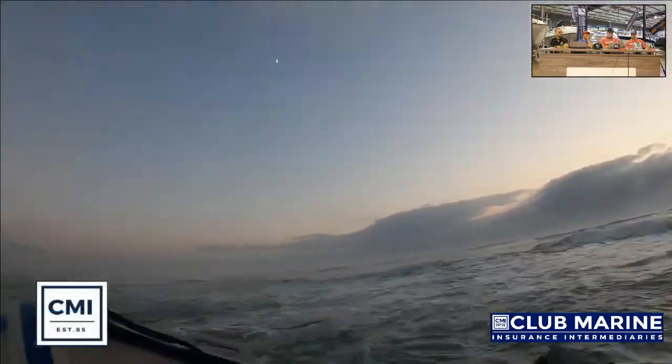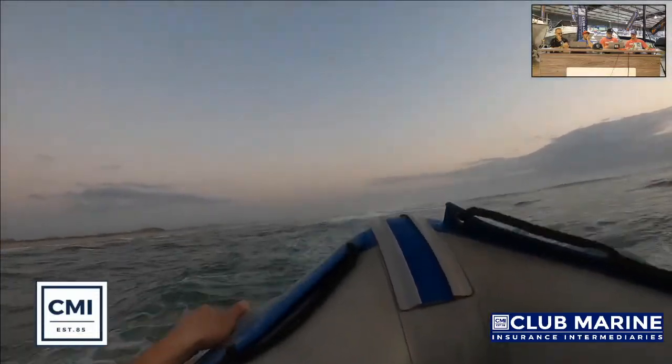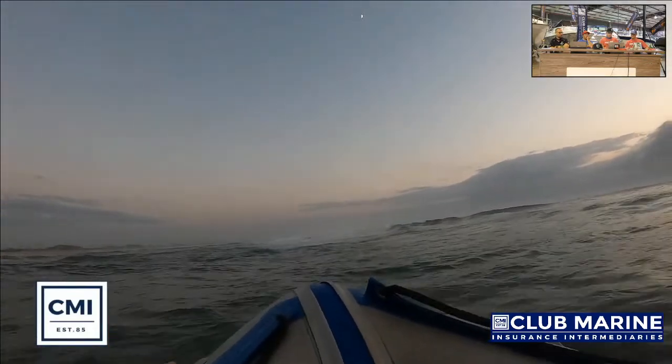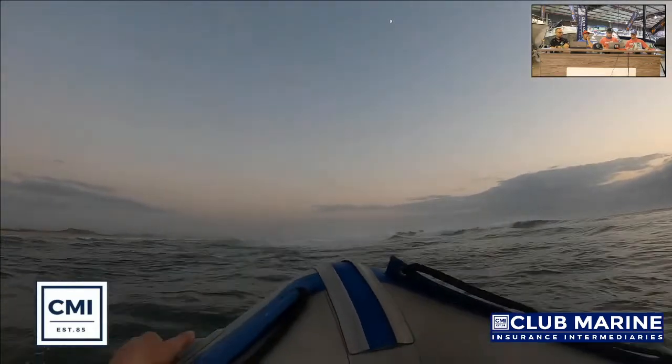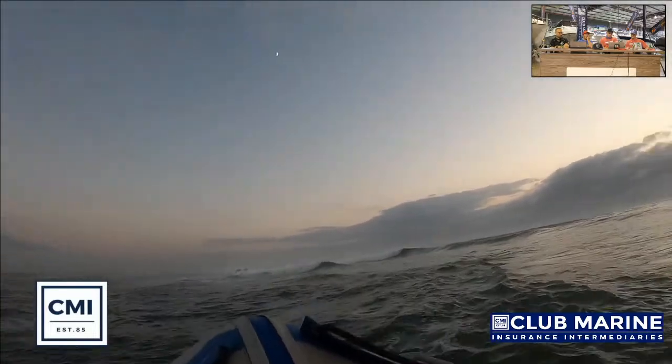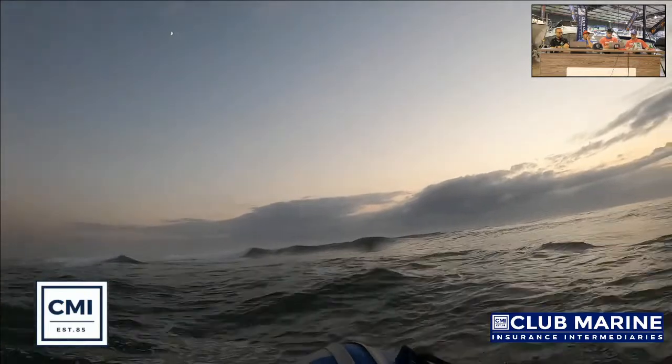Okay, so now we're sort of in that shallower water, and we're just coming across there. The waves aren't really breaking here. It's just a little bit of a feather every now and then. You can see a bit of breaking water there. It looks like this is almost the end. So we start turning head on into the wave.